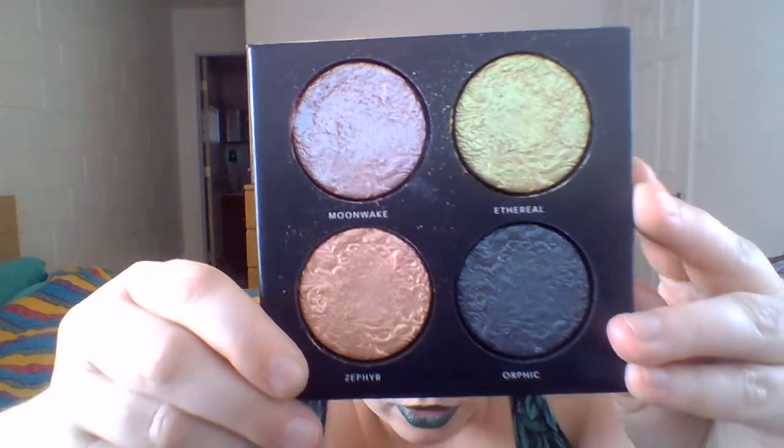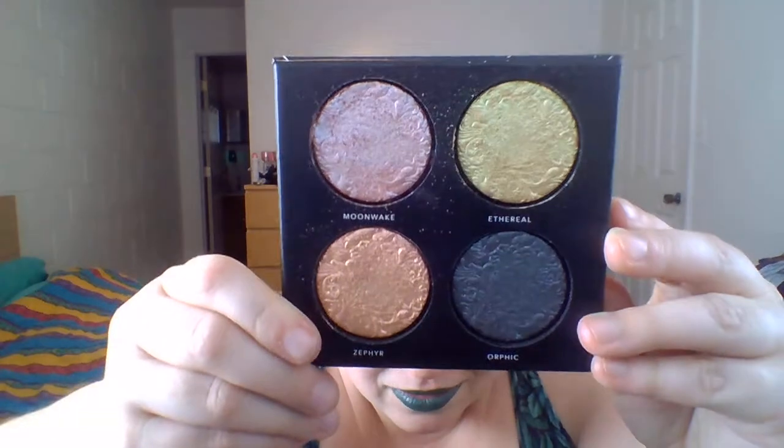They're really pretty. They have a beautiful pattern on them. Mine are obviously working themselves away because I've been using it, but let me go ahead and just do swatches for you guys. They do wear very well. I'm not sure the best way to do swatches because they are quite sheer on their own.